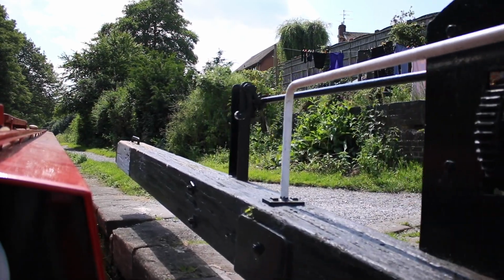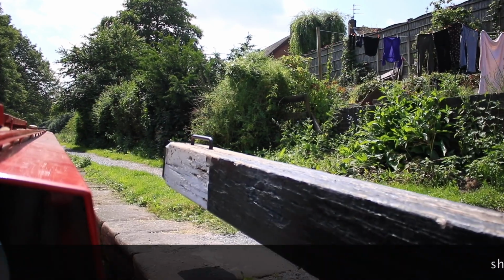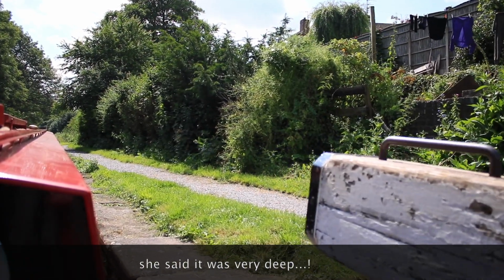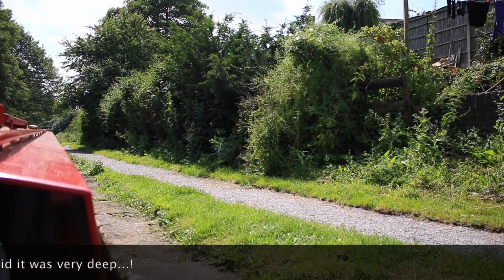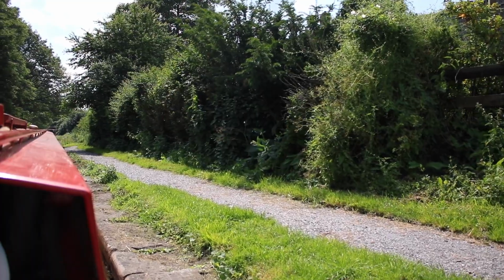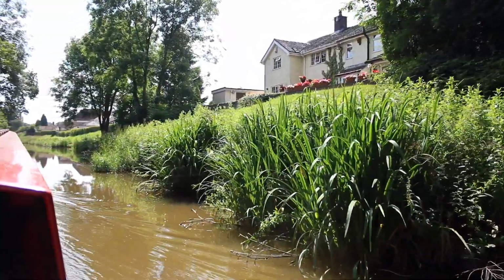Well, I'm baffled as to why they've got a ladder in the lock. Sorry? I mean, it's not as if you have to climb down into your boat. That's it for today. Time to moor up.